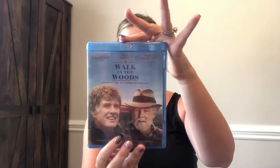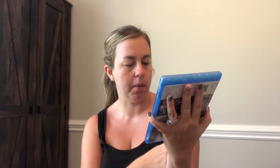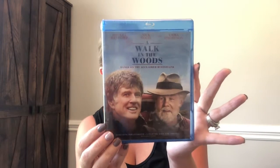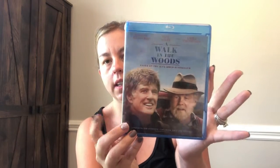I've also picked up this movie, A Walk in the Woods. It was on Blu-ray, and it just looks like it would be really good. I love Robert Redford, and this is Nick Nolte. It says it also has Emma Thompson in it. It's based on the acclaimed bestseller, and Entertainment Tonight said something for everyone: laughter, love, and thrills. So it looks like it'll be just a really good feel-good comedy. I'm excited to watch this one too.